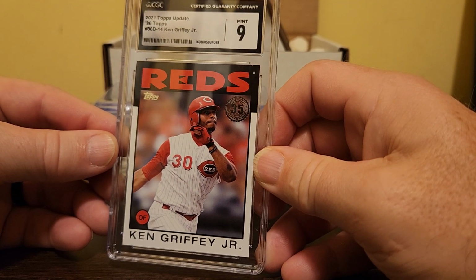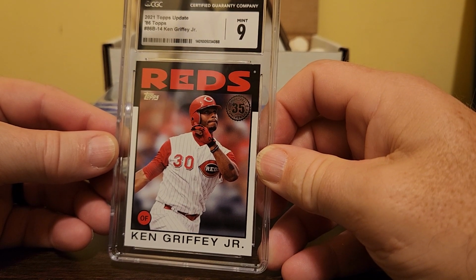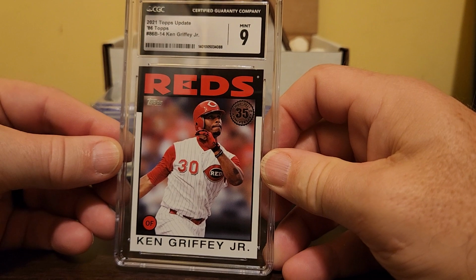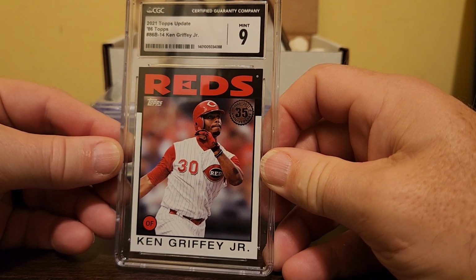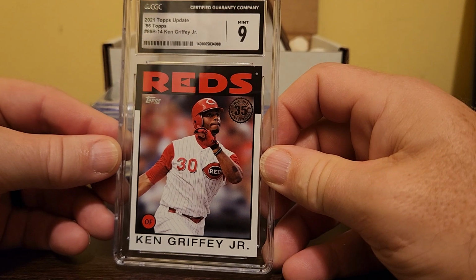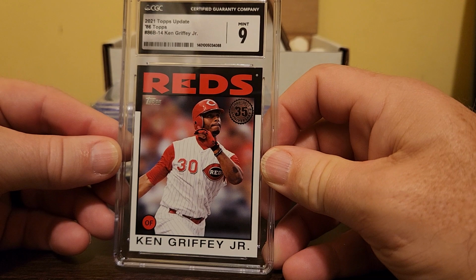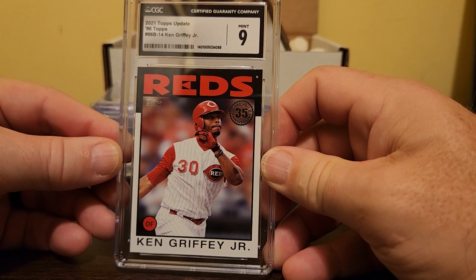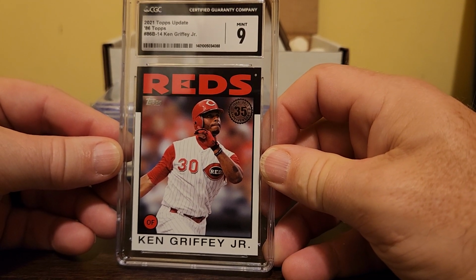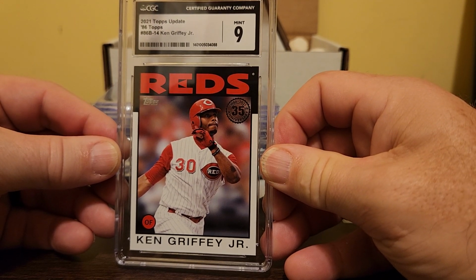At $15 a card, quite frankly, I'm willing to pay $20 a card for a CGC graded card. I mean, that's the price in my head that I'm very comfortable paying if I were just to go onto eBay and be looking at cards to buy. So if I can grade it for a little bit less, I'm all for it.